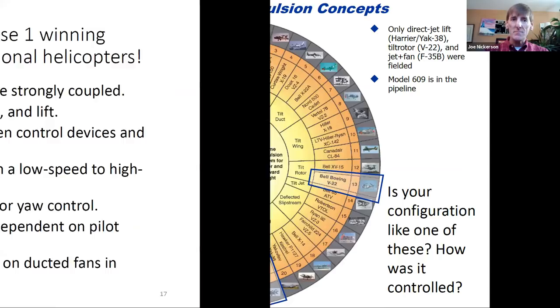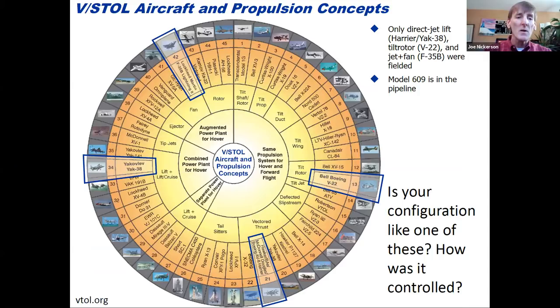So you've all seen this many times. I believe Dan Newman put it up as well. Vertical and short takeoff and landing aircraft and propulsion concepts. Your requirements are different for the GoFly vehicle, but the history of VSTOL is an attempt to generate runway or large ship independent operations to be able to do some military mission, whether it's cargo or weapons or some other mission, in an area where either it's desired to be widely dispersed or small ships, being able to take off and land, et cetera.